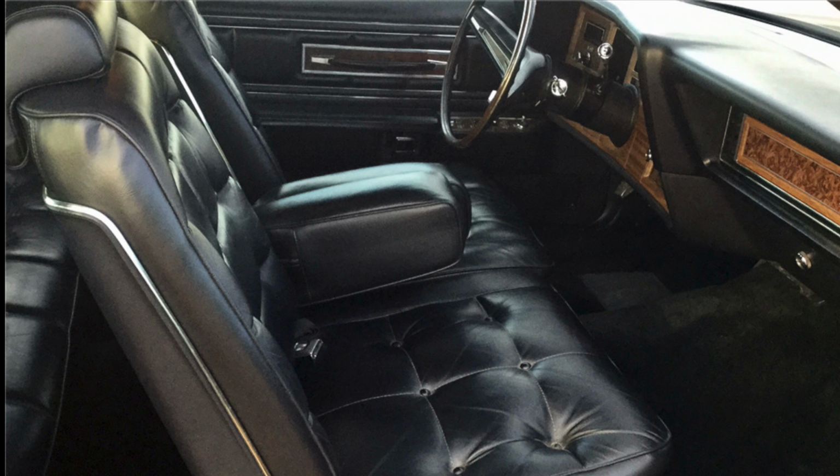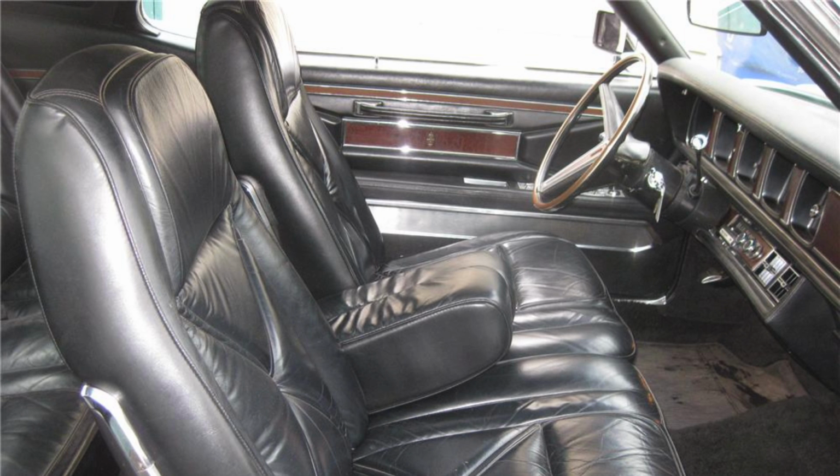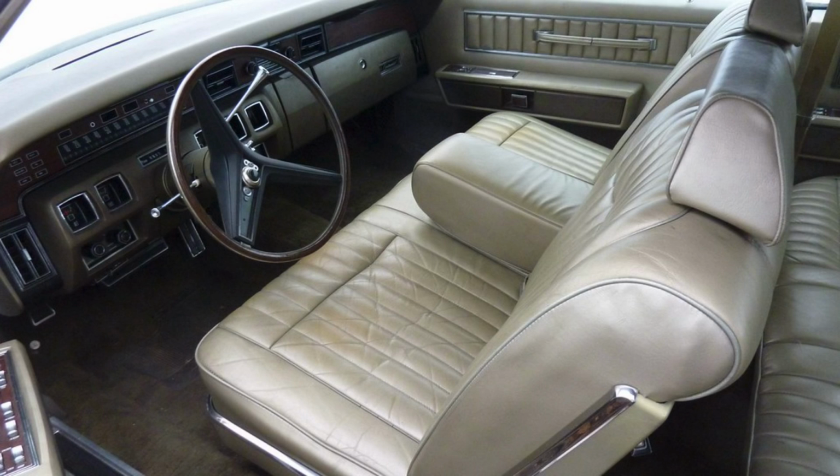And just like the offerings from the Ford and Mercury division, the seats on these Lincolns also look very inviting and feel just as inviting as they look. It is interesting, however, that these seats were only offered on the Mark III, and the full-size Continental never got an option for high-back seating. Only the lower backrest bench-style seating was available in these large Continentals throughout their lifetime.